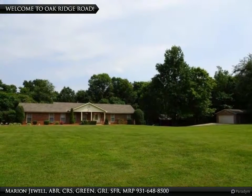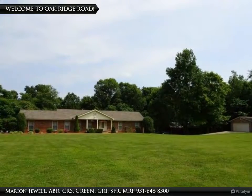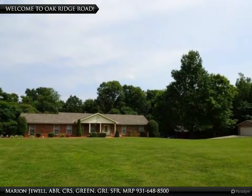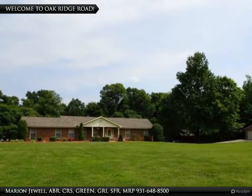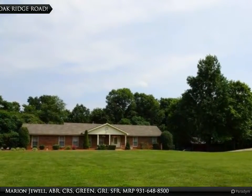Welcome home to 3633 Oak Ridge Road. This beautiful all-brick ranch has a full basement and sits on over 4.6 acres. There is also a possibility to purchase an adjoining 2.1 acres.